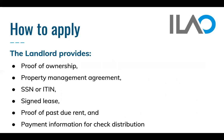When filling out their part of the application, the landlord must provide: 1, proof of ownership; 2, the property management agreement; 3, their SSN or ITIN number; 4, a signed lease; 5, proof of past due rent; and 6, payment information for how the check should be sent or deposited if the grant funds are received.